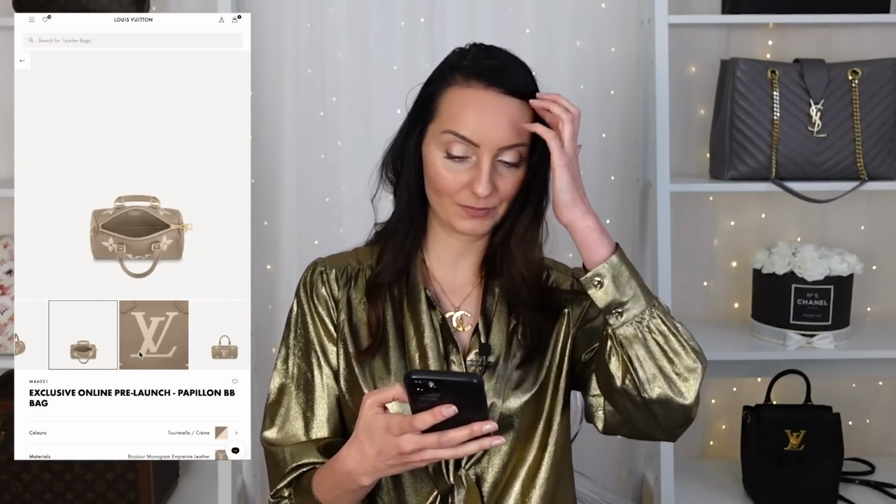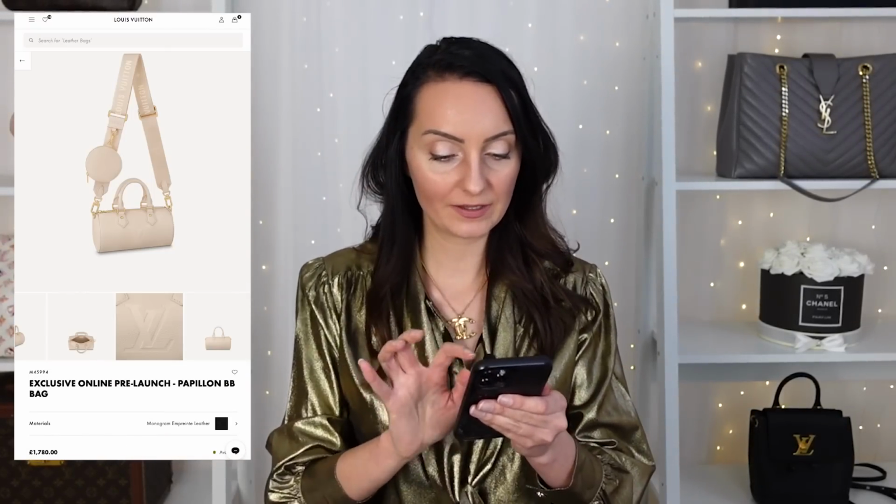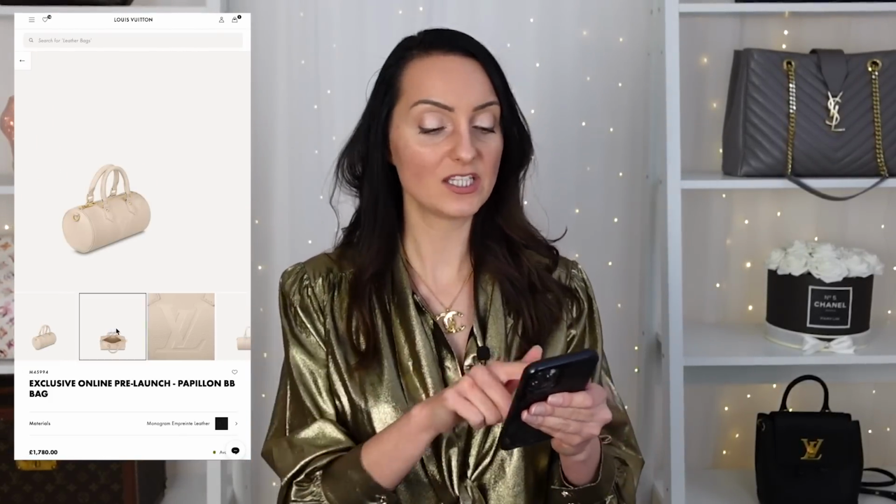I'm assuming you could probably get it in all black, but that's not an option currently on the UK site, unless I'm being blind. It looks like you can use the bag by the top handle, so you can have a little top handle moment there if that is what you would like. If not, you can attach straps to it. It's got little loops on the side.